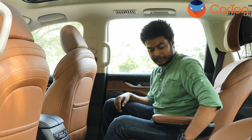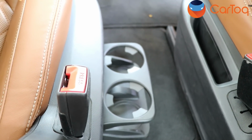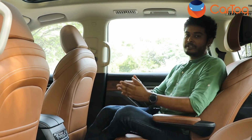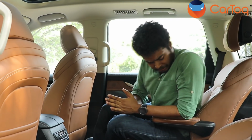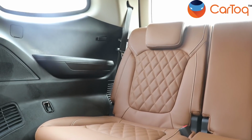You also get 2 retractable cup holders. They are very cool looking right here. Apart from that, you get a small space on the side of the seat to keep your knickknacks. And you also get an armrest, which is good quality. You can lean on it and travel on your way.